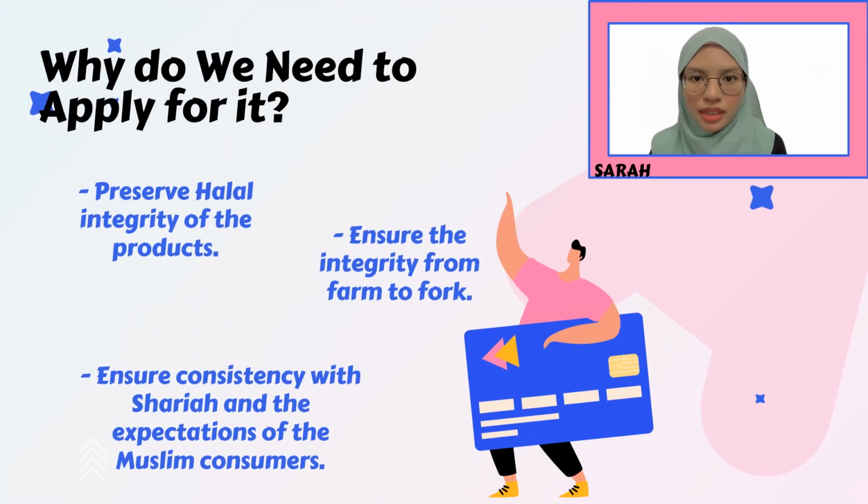Why do we need to apply for halal certification? First, we need to preserve the halal integrity of the products. Also, we need to ensure the integrity from farm to fork. Besides that, to ensure consistency with Sharia and the expectation of the Muslim consumer.